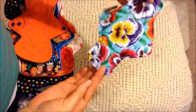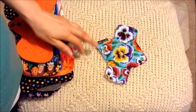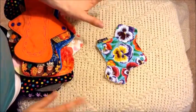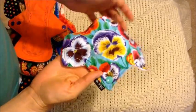And then the next day I wore this liner, and really I didn't even need a liner. There was just a smidge, you know, when I was wiping, but you know, just for peace of mind, it's always great to wear a liner. And so I wore this little liner from Novel Red. Pansies, my favorite flower, by the way.